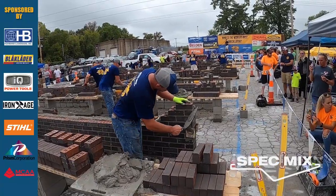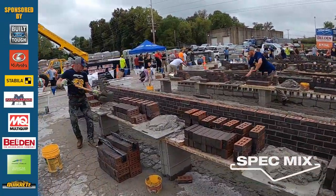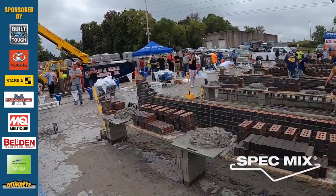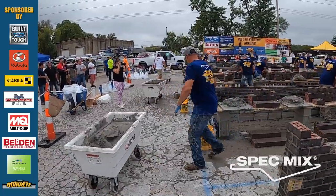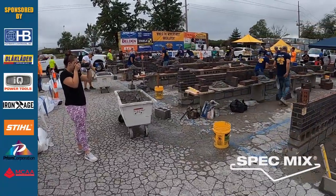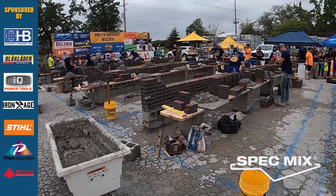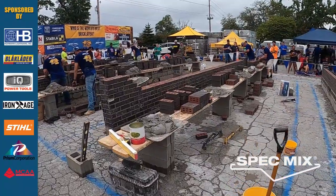Everybody keep cheering on your team. We're not done yet. Let's go. Everybody is still moving. Got some raindrops moving in. There's been rain in the forecast all day. We were hoping to get this event in before it all started to open up. Hopefully we will.